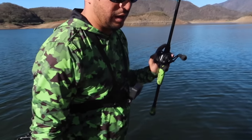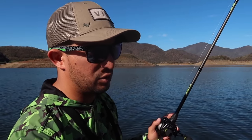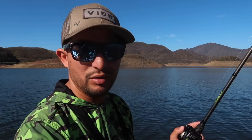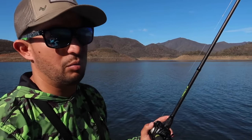So I'm throwing a lunker log, like a Googan lunker log. It's similar to a Senko, but it's very well sized. Big one. It's like 8 inches. Just Texas rig, peg. You don't have yours pegged, so your weight is pretty free. So that kind of gives your bait a slightly different fall rate than mine. And then you throw in a lizard too, which has a little bit more action than my bait.